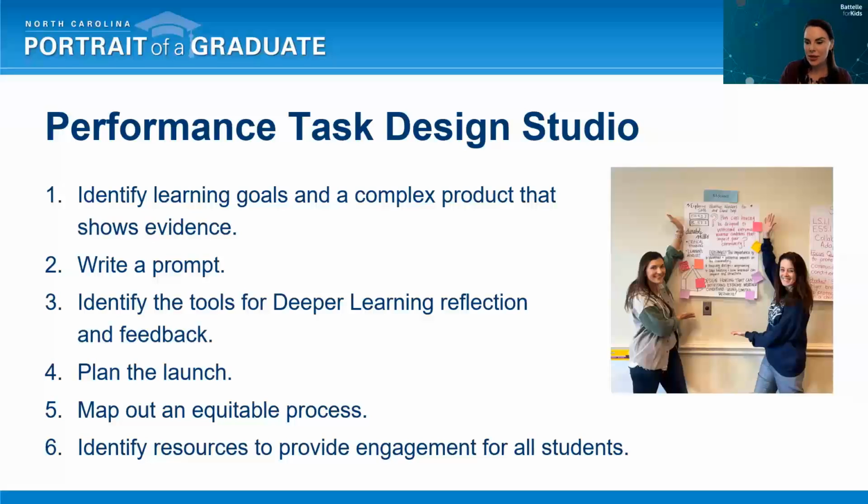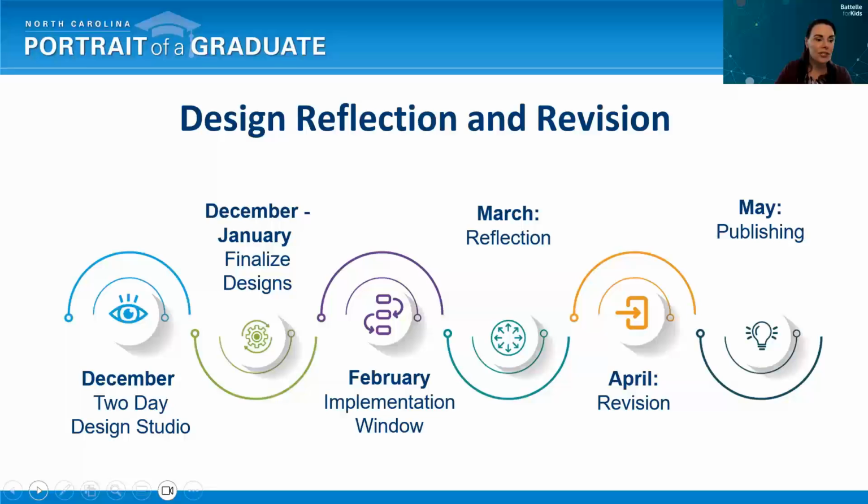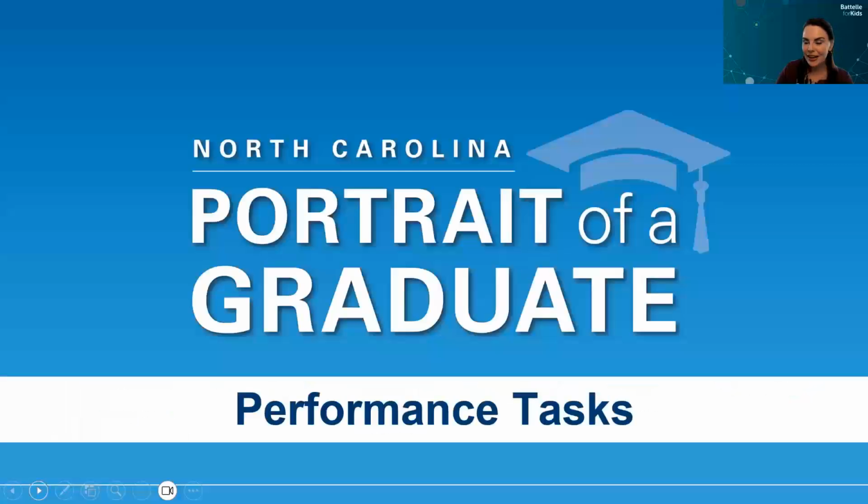And this slide again shows that process we went through to develop and build those tasks. And then over several months, every task went through a rigorous process of design, field testing, revision, and iteration. All those people on the slides that we shared just a few moments ago really helped shape and move the tasks forward to the publishing piece. And so let's take a look at these tasks.